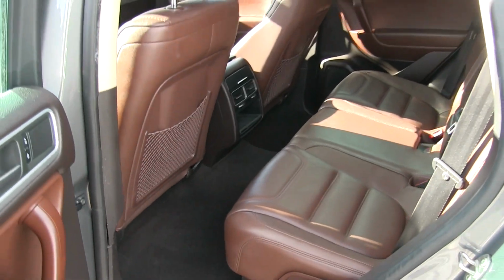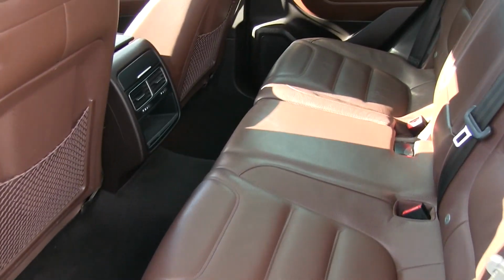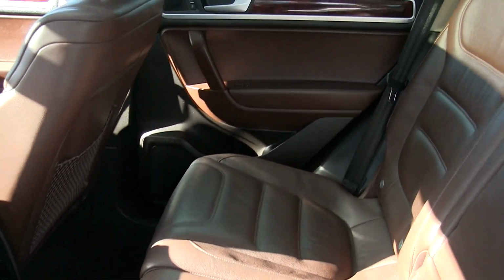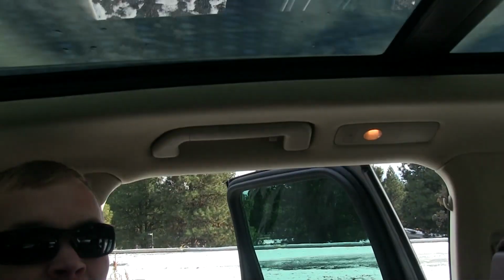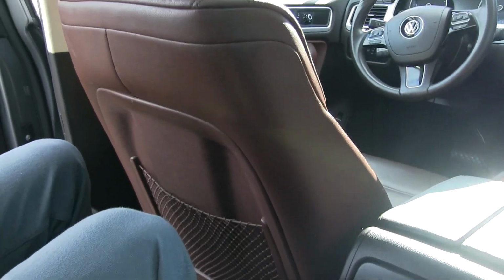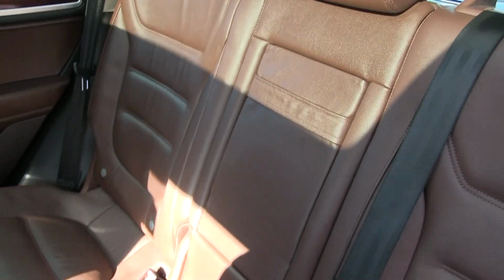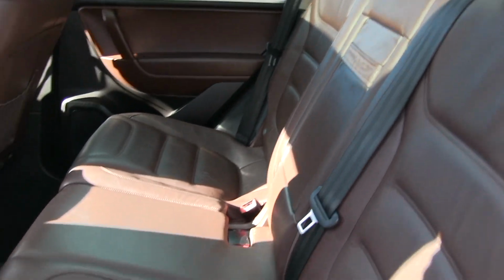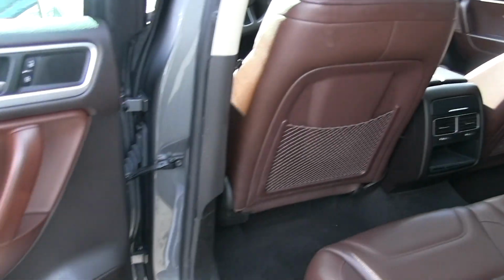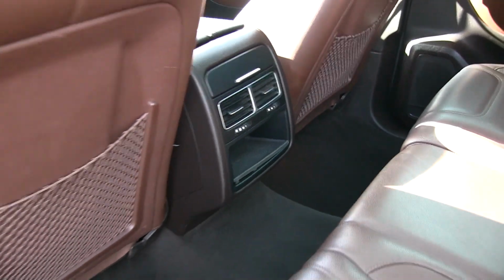Jumping into the back, the Touareg does have a very spacious rear seat. I think it's unfortunate that the Touareg isn't offered with a 3rd row seat, but obviously the proportions of the vehicle wouldn't necessarily allow that. You can see sitting back here, I'm 5'10", so plenty of headroom, and then an enormous amount of legroom. More than enough, so definitely creates a luxury feel in the back seat for those passengers. Got a folding center armrest. Also didn't mention we do have the vents in the rear. Nice option.